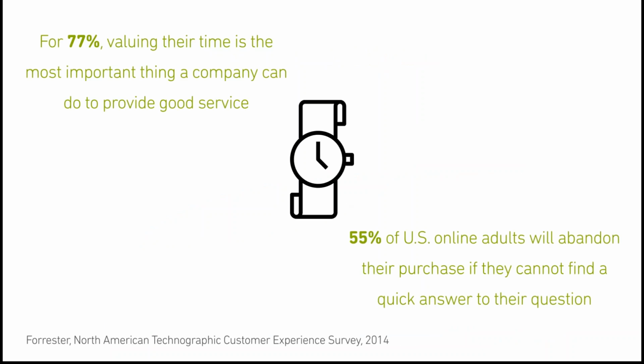More than anything, your customers, and all of us as customers, we want our time to be respected. So in some recent surveys with Forrester, they found that valuing their time is the most important thing that a customer can do to provide good customer service. And as part of that exploration of time, people who are shopping and they can't find an answer to their question, they're gonna abandon that process and that purchase more than half the time.